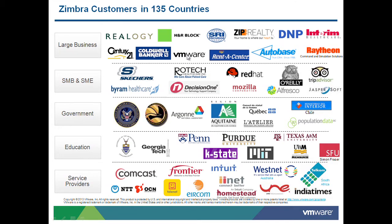We're over halfway there. SMB and SME markets, including companies like Skechers and Red Hat, use Zimbra corporate-wide for a few thousand users. O'Reilly Media is one of our smaller clients, taking advantage of a single installation that covers a few hundred users across multiple locations. In the government space, we offer full support for SMIME, digital signatures, and CAC authorization that are so critical to security. One of our strengths has always been in the education space. Large universities like Georgia Tech, Texas A&M, and University of Pennsylvania use Zimbra campus-wide for faculty, staff, and students.